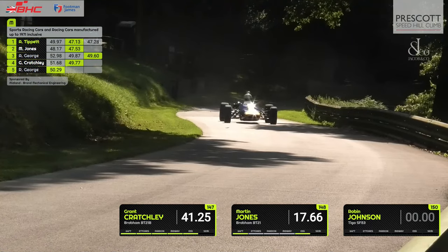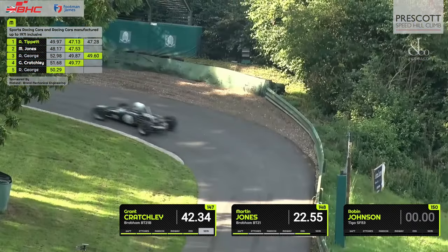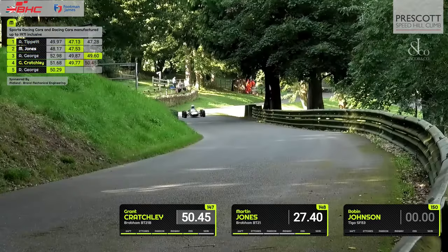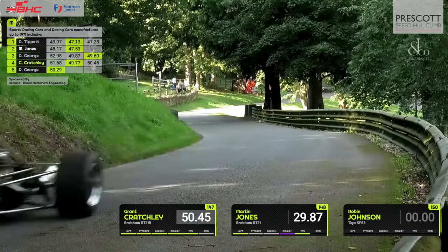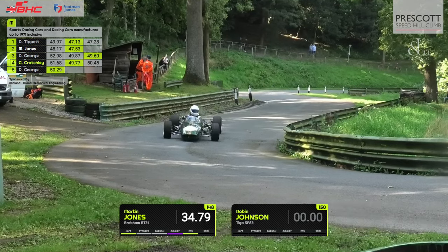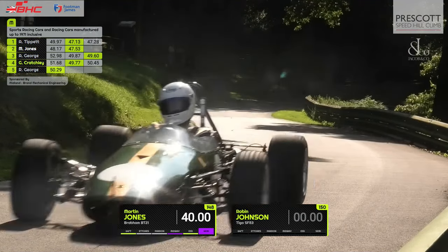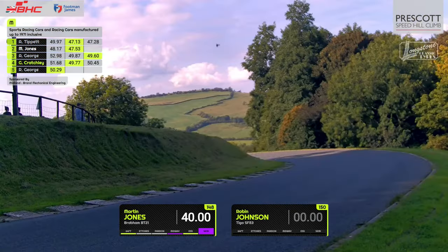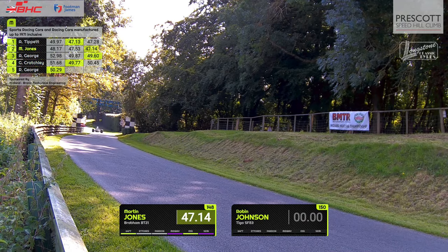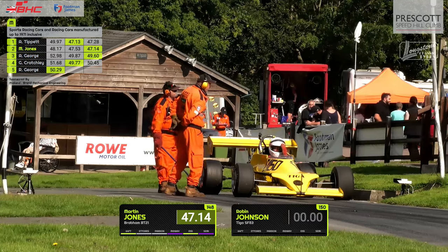You've got Grant Cratchley in the Brabham BT21B coming through on the line, improving. And then Martin Jones is right behind, already coming through Pardon here. Now this car is the next Formula 2 car. It's got a Formula 1 gearbox, but it's only ever done hill climbing. So it's another one of those cars that's built for it. A very famous Formula 1 driver later on actually drove this car, and my name slips me at the moment, but he's heading through the crowd. Grant Cratchley did a 50.45, so actually went slower, but Martin's done a 47.14, and he's gone 4/10 quicker. That puts him in second in class.